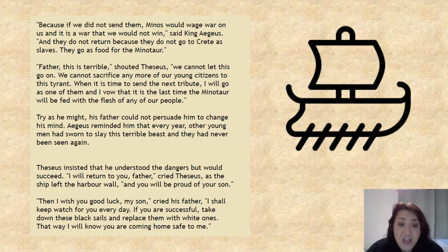"I will return to you, father," cried Theseus as the ship left the harbour wall, "and you will be proud of your son." "Then I wish you good luck, my son," cried his father. "I shall keep watch for you every day. If you are successful, take down these black sails and replace them with white ones. That way I will know you are coming home safe to me."